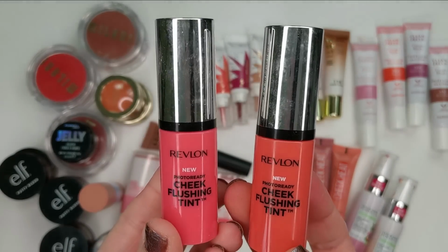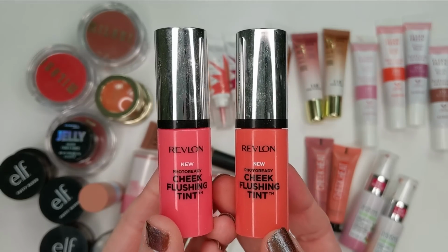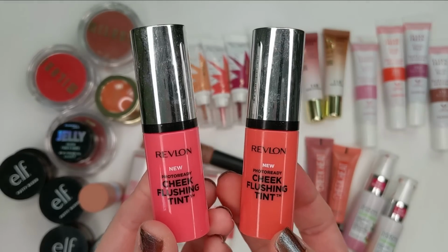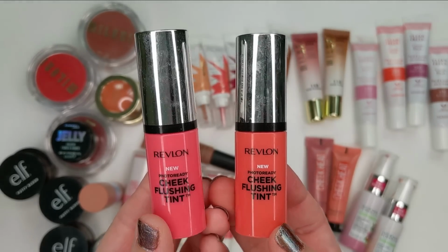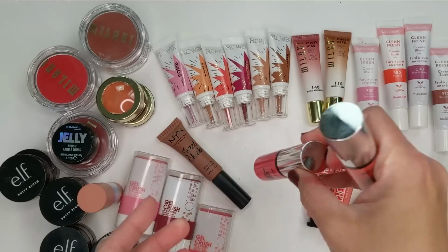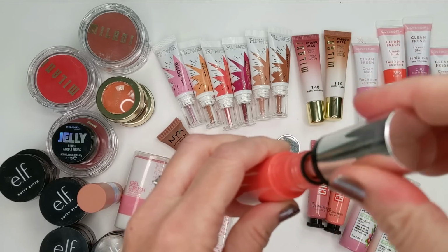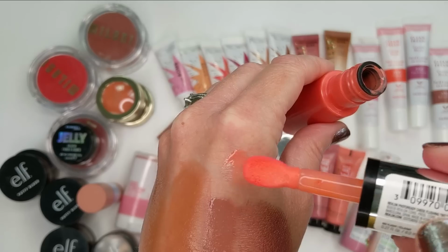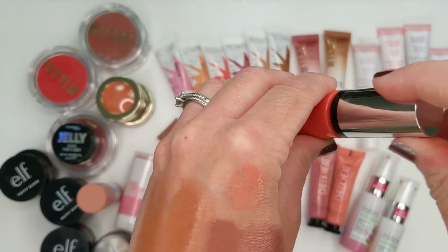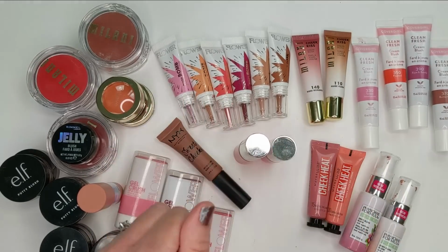And then these Revlon cheek flushing tints, I don't think they make anymore, which I'm really, really upset about because I loved these. I'm not a huge fan of all things Revlon, but this was definitely something that they did right. These came in two shades. We had a bright pink and a bright coral, and I just loved these. They had a really water light texture to them, and they almost left a little bit of a stain behind. They were just so, so pretty. So I'm very sad that these aren't around anymore because they were one of my favorite products that Revlon has ever made.